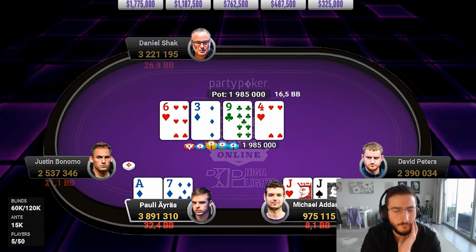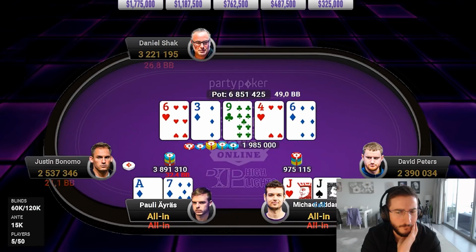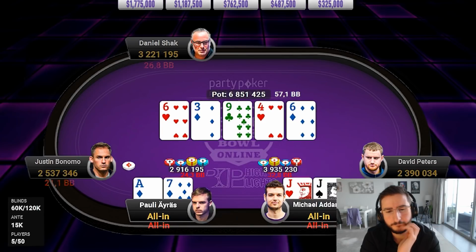I would have thought check shove or check call, just because you're not going to be drawing to... Like, in position won't have as many overcards here. Like, king-queen won't be playing many barrels, I don't think. Gets in with a gutter.